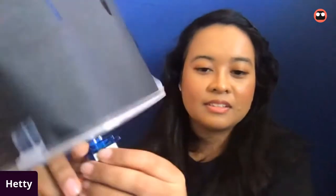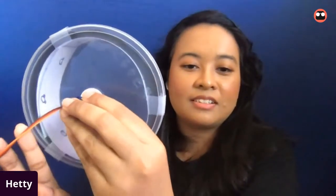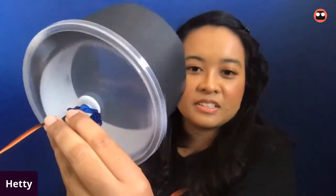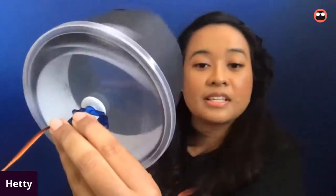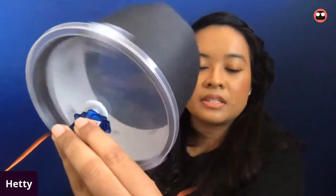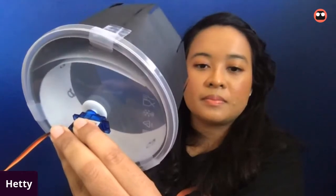Or maybe we could see it moving from the bottom now, since we've seen it from the top end. Like looking up from the bottom. Okay, let me try. This is spinning one way. And the other way. And stop. Yeah, that's pretty much it actually. The coding is really simple.